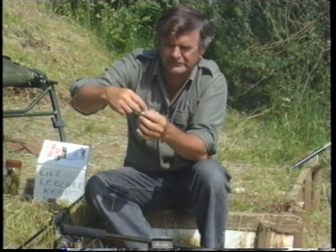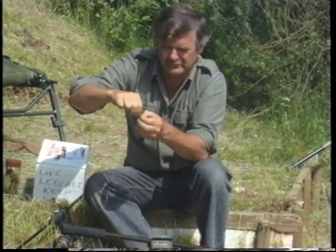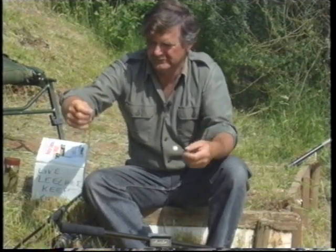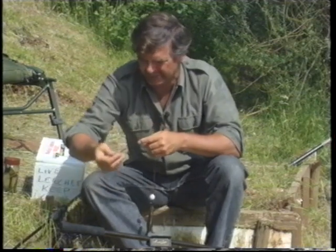That's a Partridge Z60 catfish hook. Not been out very long, nice strong hook for catfishing. And that's basically how we fish the leeches.